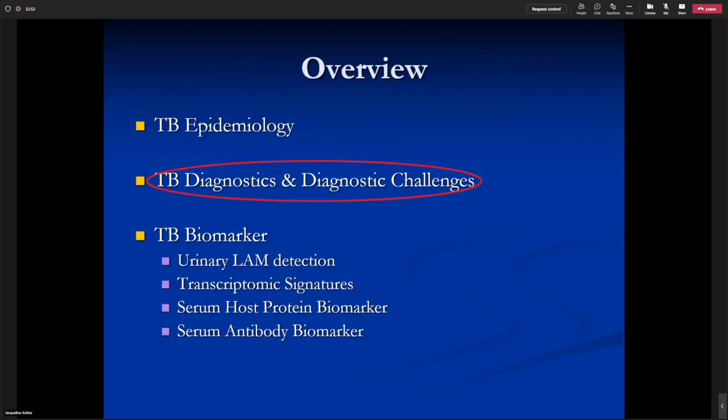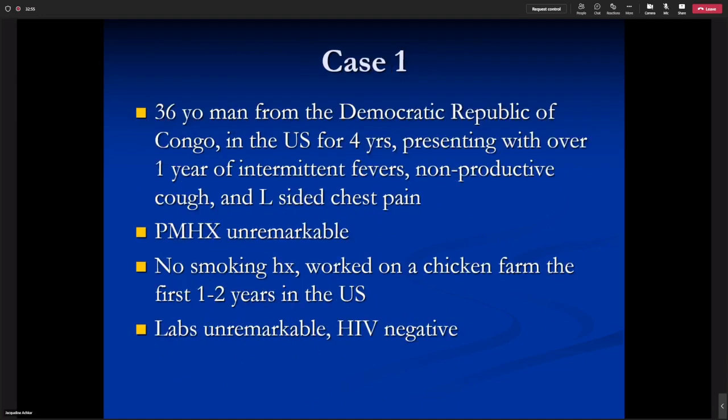I want to get to the diagnostics part. And because you guys are residents, I thought this might be fun. So this is a case that I actually saw a couple of months ago, very, very recently: a 36-year-old man who came from the Democratic Republic of Congo approximately 4 years prior, and who presented with intermittent fevers and cough for over a year.